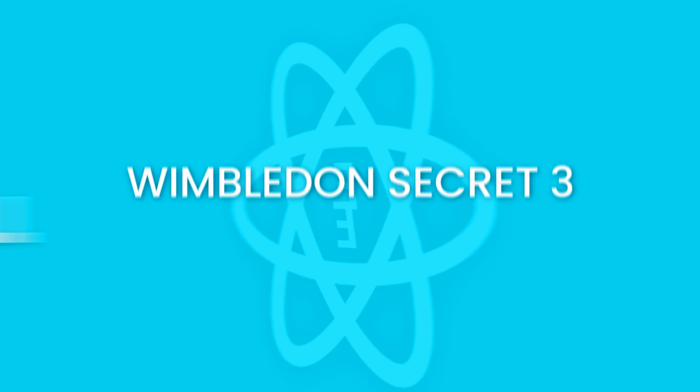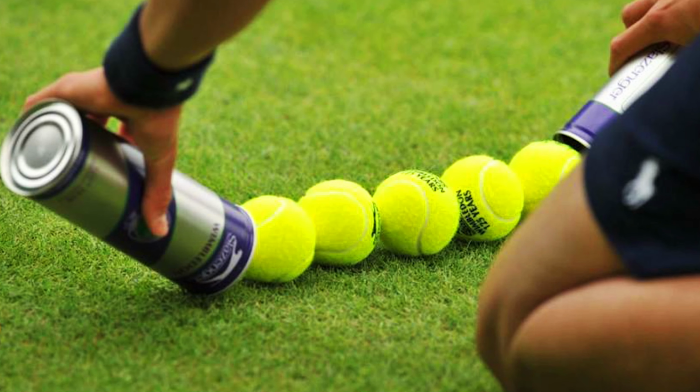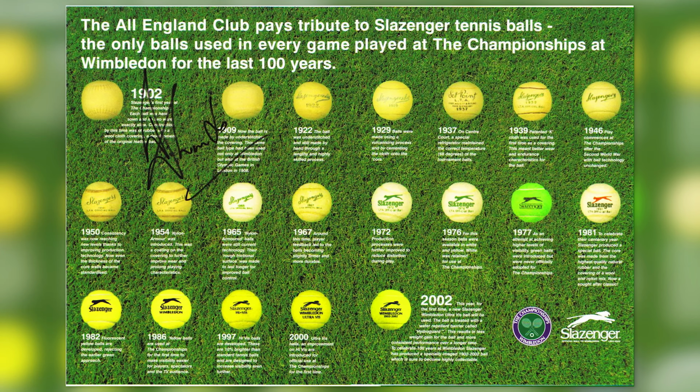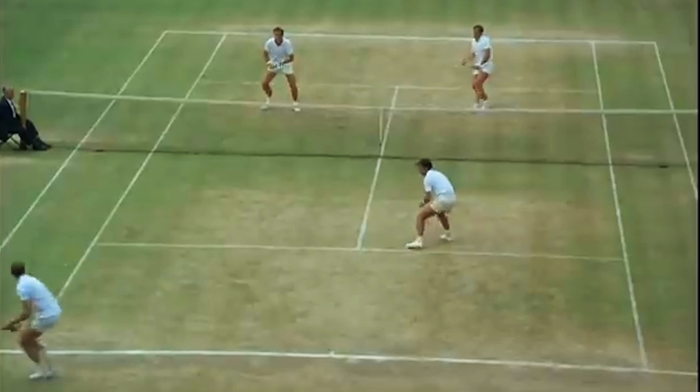Number 3. Tennis ball colour. You're used to seeing balls of this colour when watching tennis, right? The bright yellowy green colour. Well, this has only been the case at Wimbledon since 1986. They were previously white balls. The balls were switched from white to yellow so they could be seen more easily on TV.